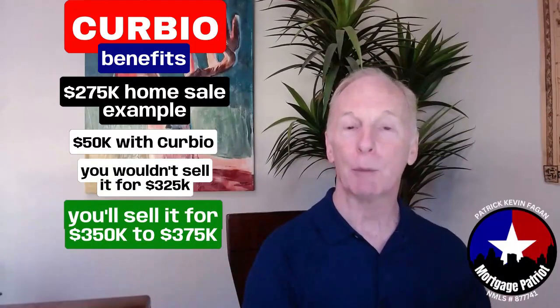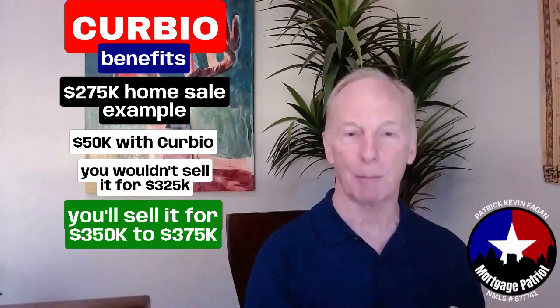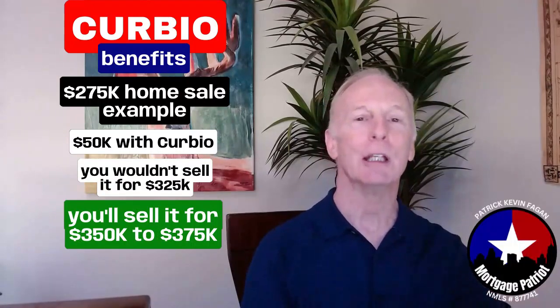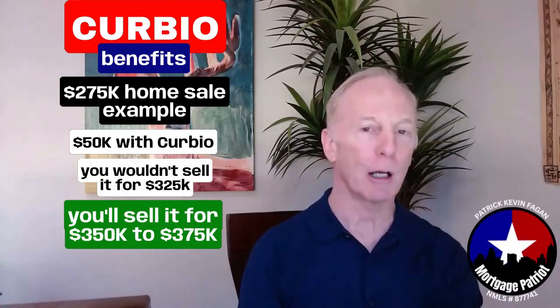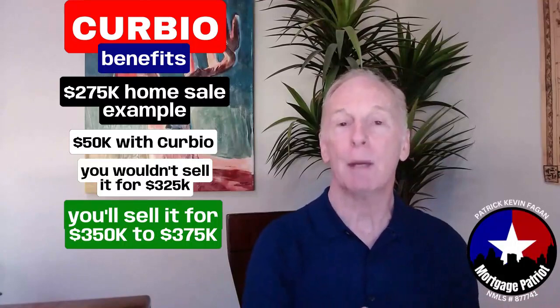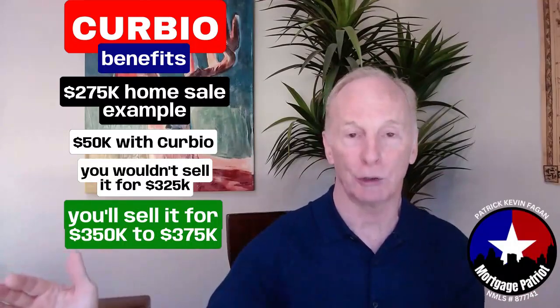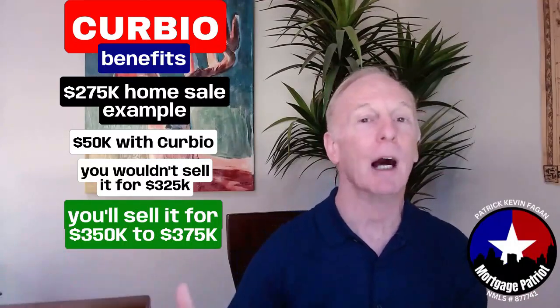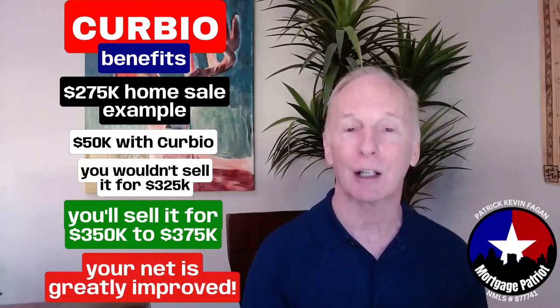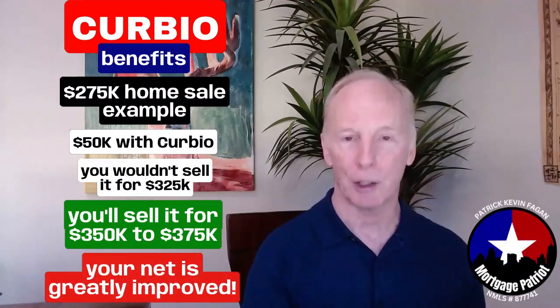But Curbio is going to come in with that $50,000 work order in this example, and they're going to change fixtures. They're going to put new flooring in. They're going to change the landscaping in the front yard to give it a great curb appeal. They're going to fix the fence, all those things for $50,000. You're going to make more than $50,000 at closing. You probably make $75,000 to even $100,000. I'll show you some of those examples. So your net as a seller is greatly improved by using Curbio.